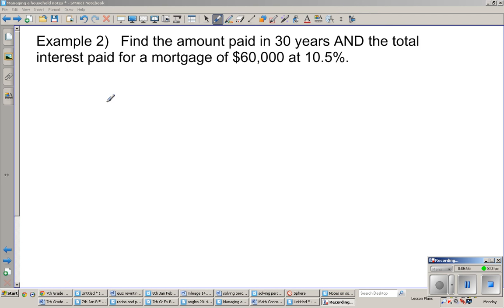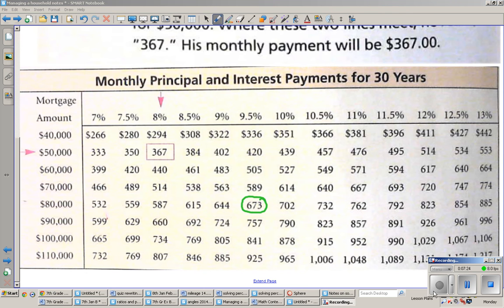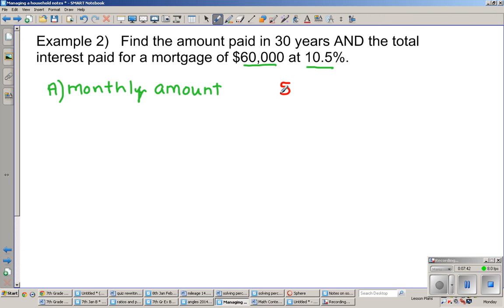Okay, let's take a look at another example. Find the amount paid in 30 years and the total amount of interest paid for a mortgage of $60,000 at 10.5% interest. What's the first thing we need to find? The monthly amount. Now what do I need to use to find that monthly amount? We're going to go back and look at the table. So $60,000 is our mortgage at 10.5%, which would be how much per month? $549. Let's remember that: $549 is our monthly payment.